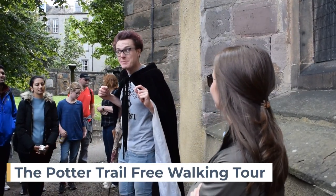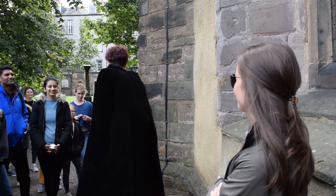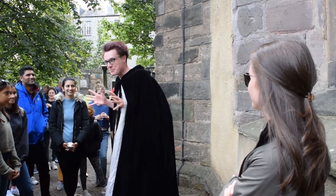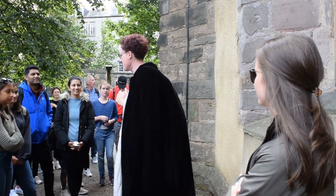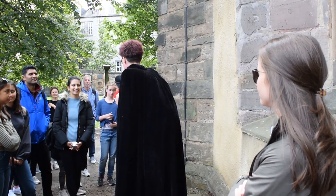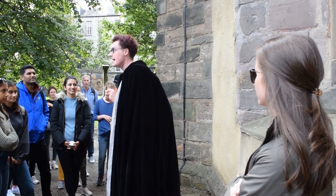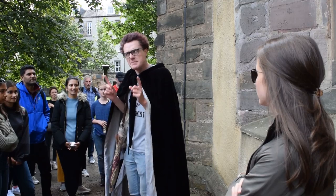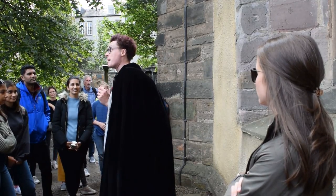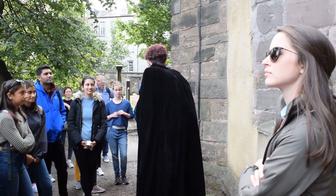Ladies and gentlemen, boys and girls, witches and wizards, muggles and nerds, please delete as appropriate. Welcome to Edinburgh, welcome to the Potter Trail. As I said, my name is Richard, I'll be your tour guide for this afternoon. Now, Edinburgh is the place where Harry Potter came to life. It's where the majority of the books were written, and it seems like almost every single aspect of this city has somehow made its way into the spellbinding books.